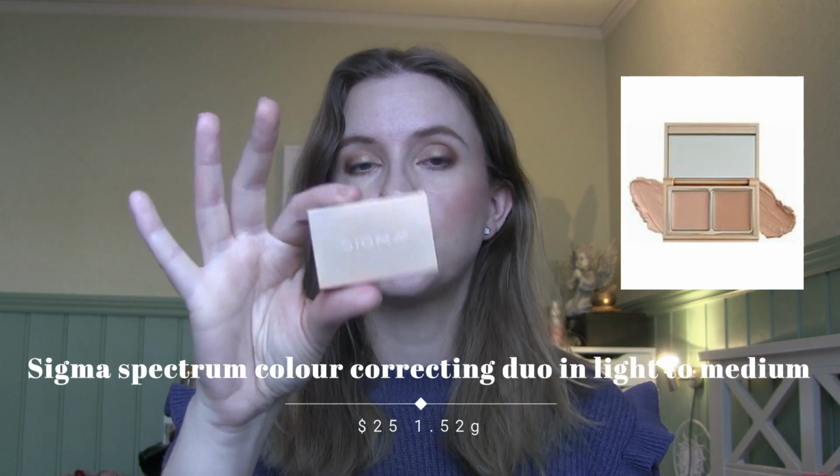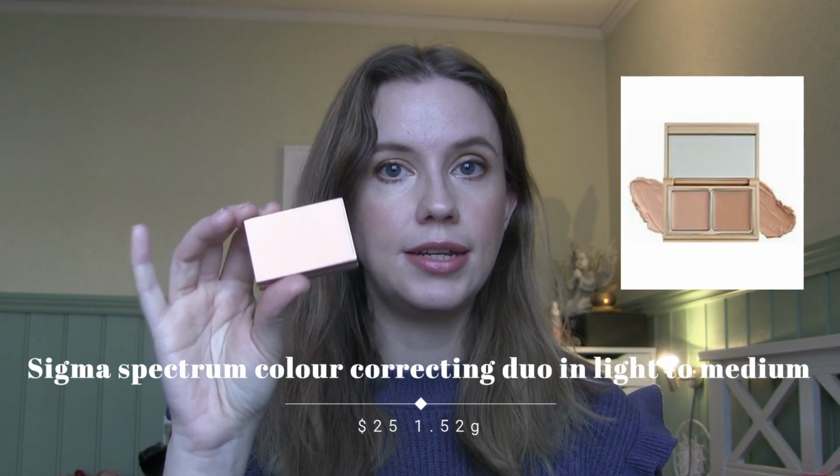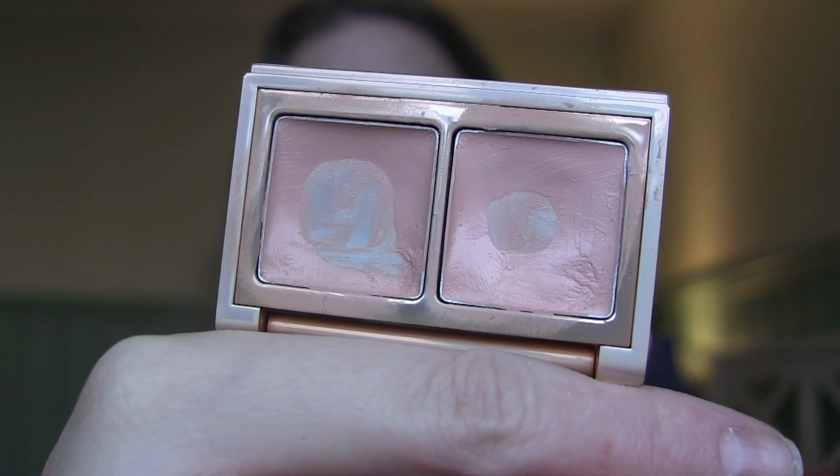So I didn't buy anything in April, which is good, but in May I purchased 2 items. The Sigma Spectrum Color Correcting Duo in Light to Medium, and I have already used a lot of this. It doesn't contain too much product, but it has lasted me since I got this in May, so about 7 months, and I still have a lot of product left, so it'll probably last me about a year, which is okay for a cream product.